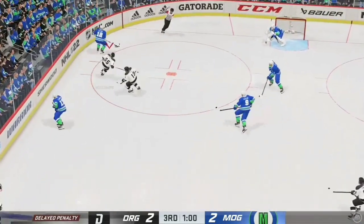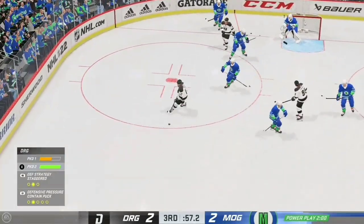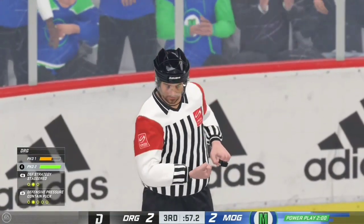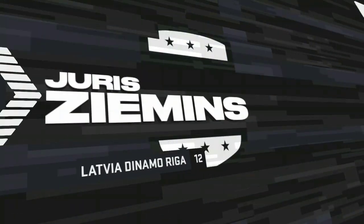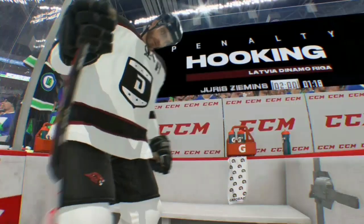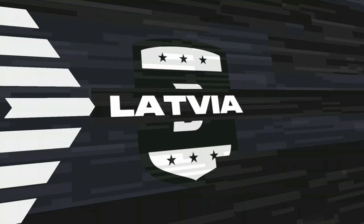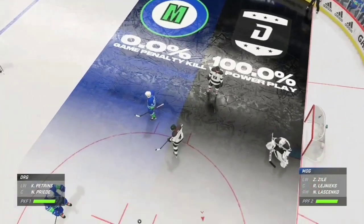Grabowski's the victim of a hook penalty coming up. Time for the official to pass down his sentence. All your focus and energy now is killing this penalty. Whatever you have to do to get it to overtime. Time for the power play unit to get back to work.